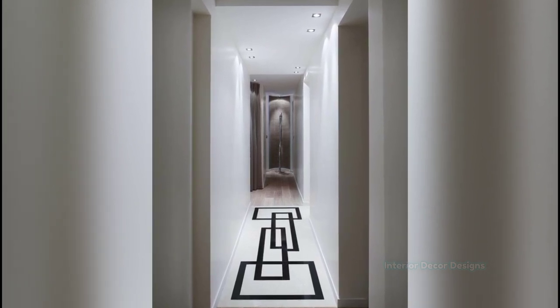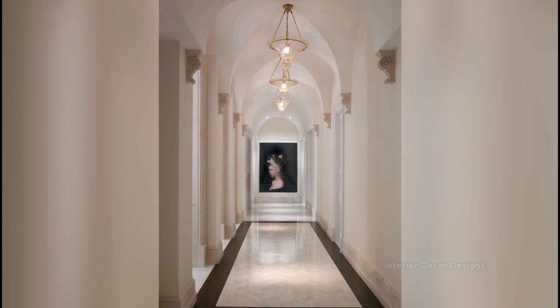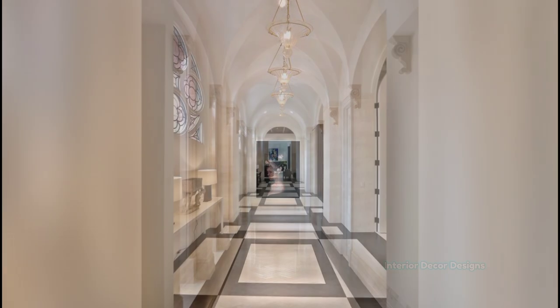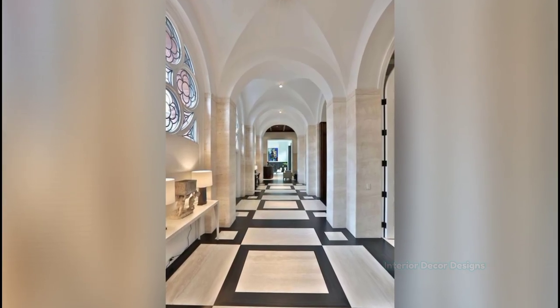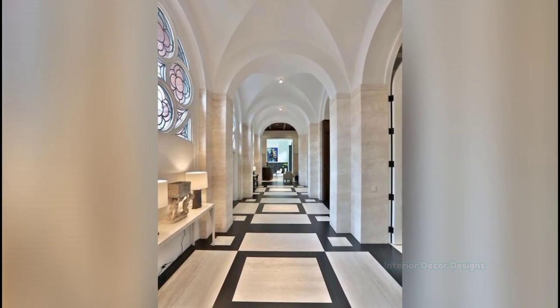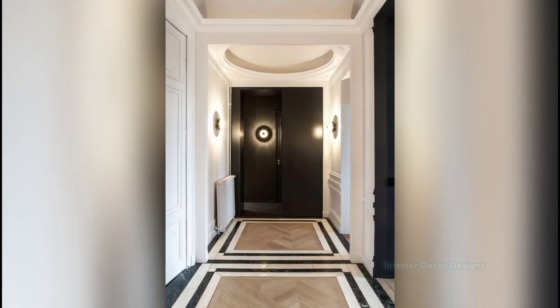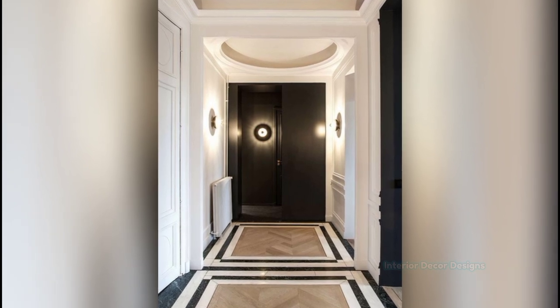What if instead of a closed off corridor, it was a gallery, a library, or even an architectural highlight of your house? Your hallway sets the mood and tone for your entire home. So rather than playing it safe, create a vibrant and welcoming space that reflects both your taste and the style of the rest of the house.